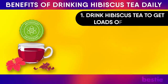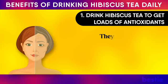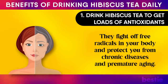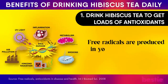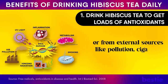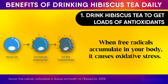1. Drink hibiscus tea to get loads of antioxidants. It's no secret how great antioxidants are for your health. They fight off free radicals in your body and protect you from chronic diseases and premature aging. Wondering what free radicals are? Let me explain. Free radicals are produced in your body either from normal cell metabolism or from external sources like pollution, cigarette smoke, and medication. When free radicals accumulate in your body, it causes oxidative stress.